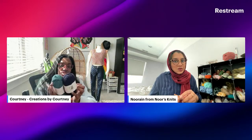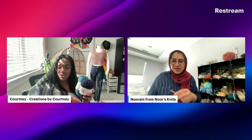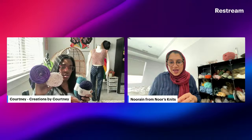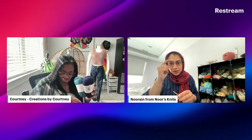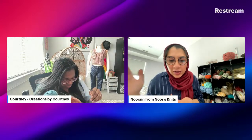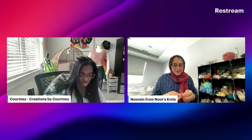So maybe I should use these two for the hat. Yeah, I like those blue ones. Or do I want to use these two? I was thinking the cowl for this. Yeah, I think the hat would look good in the blues. And if you don't keep it, you can donate it for Hat Not Hate. True, true.